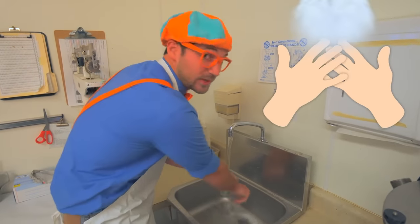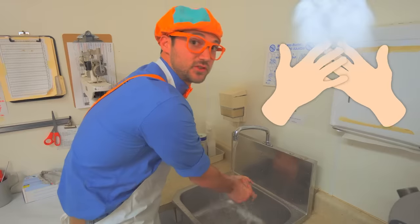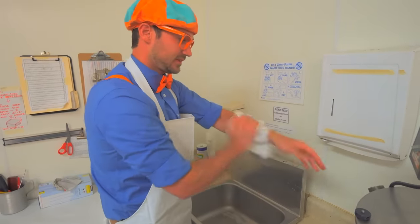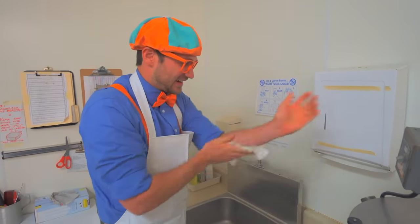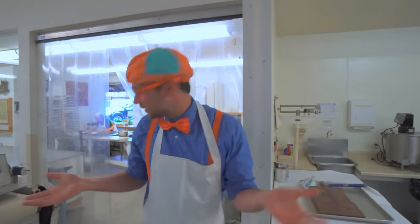Ooh, do you see what I'm doing? I am washing my hands, and I'm washing them really good because what I'm about to do requires me to use my hands. All right, let's dry them off real quick. Oh, this is gonna be fun. All right, now my hands are really clean. So I'm gonna use my hands as thermometers. Do you know what thermometers are? Thermometers help you check the temperature.